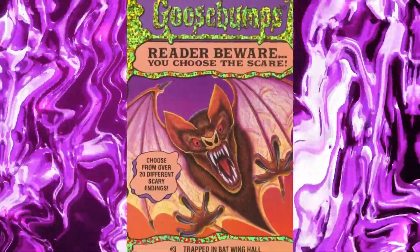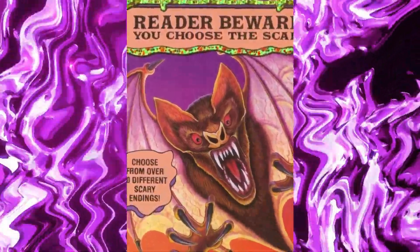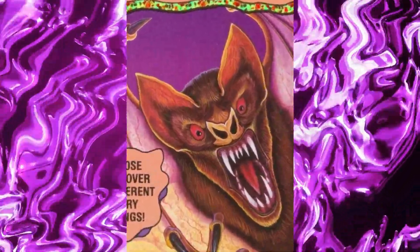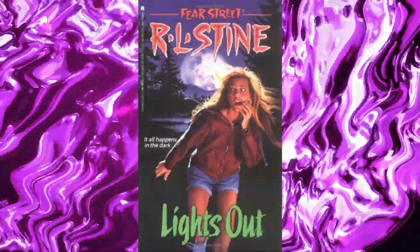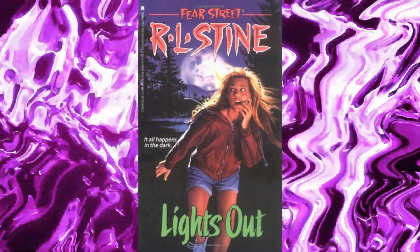I thought this one was okay for the most part. I feel like the previous two books contained some more creative endings and had a bit more going on in them, but it was still a good time. Next week, we're back on Fear Street with Lights Out, which appears to be set at a summer camp, which we all know are Stine's bread and butter, so I have high hopes for this one.